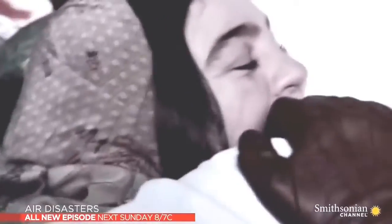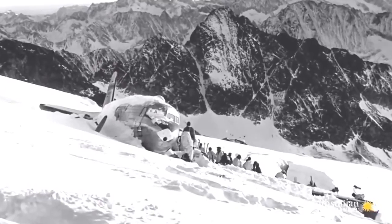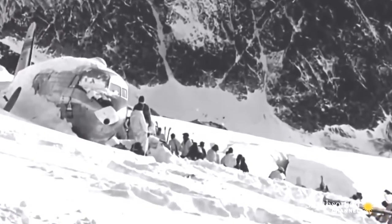The last of the rescuers arrive at 4 p.m., 12 hours after starting out from Meiringen. By now, it's too late in the day to begin their return, and there's not enough room inside the plane for 68 additional men.